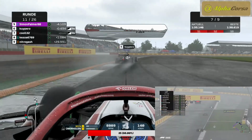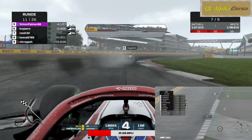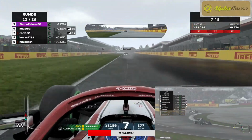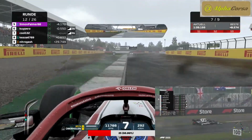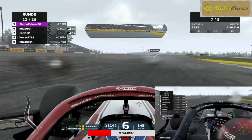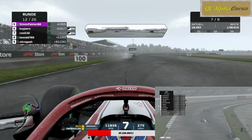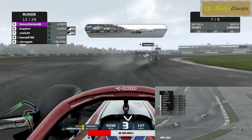And Rent says some drivers look like they're starting to cool the tyres off and having to go onto the wet patches to try and do so. Ivan Belov is unlocking some pace now. Really pushing at the moment. We'll go and have a look at Cool 132 though, because he is the closest driver to someone in front, and he's also got Keza just behind him.